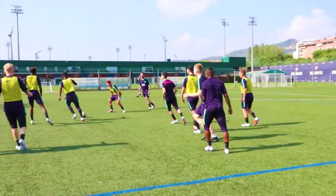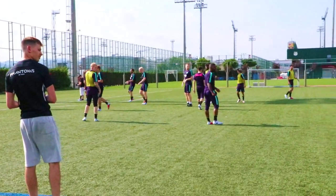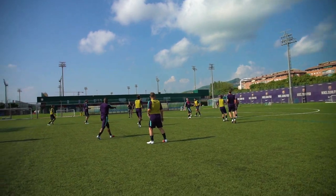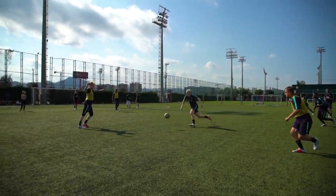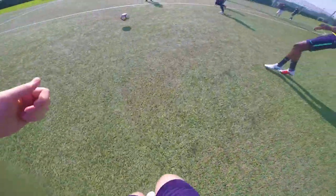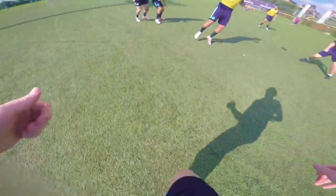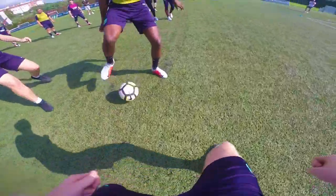Back it. Hold on. In the line, okay? You can accept the ball.